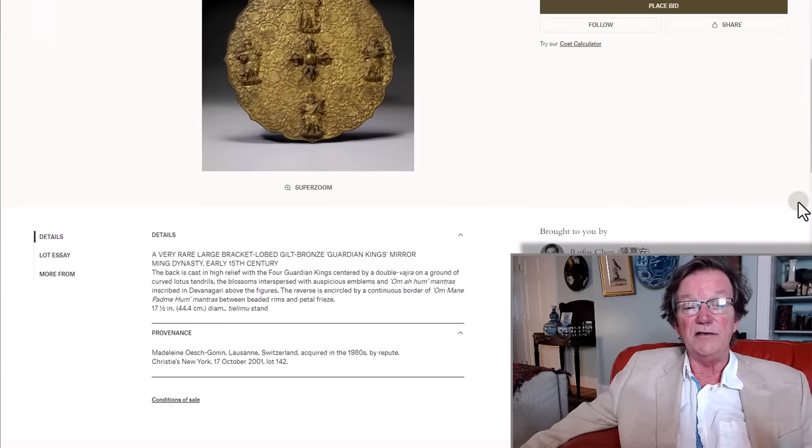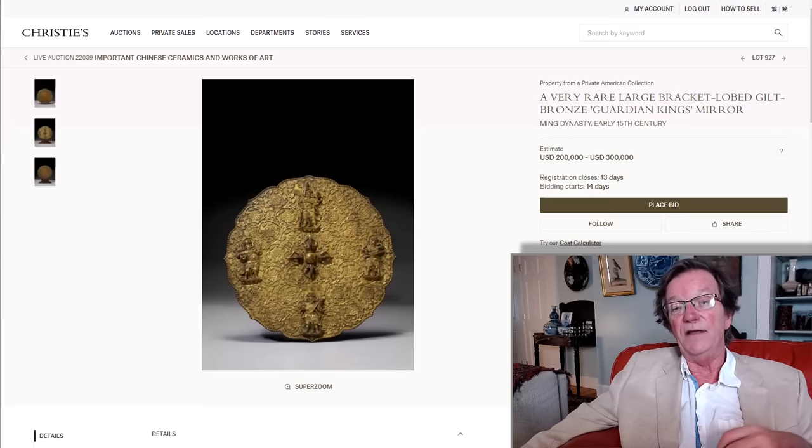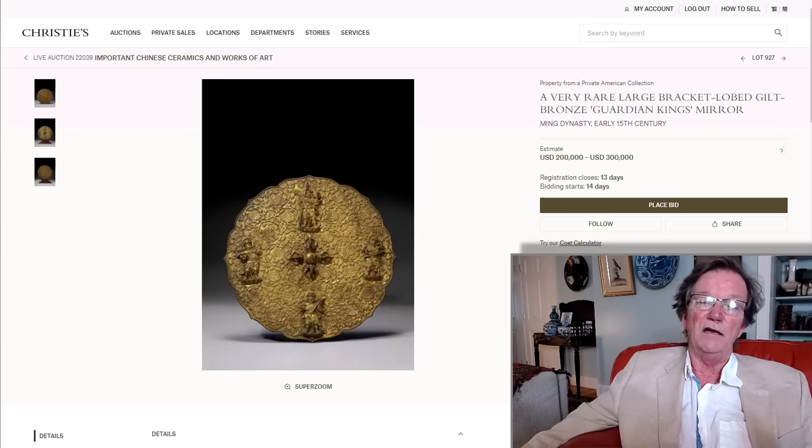It's got a history, a Swiss collection. It was sold at Christie's back in 2001, about 25 years ago. It's got a big estimate, $200,000 to $300,000, and we'll see if it gets there. It wouldn't surprise me at all if it did, because the quality is so good. They date it to the early 15th century, right in the middle of the Ming Dynasty, and it's in remarkable condition. So that's something I would just adore.